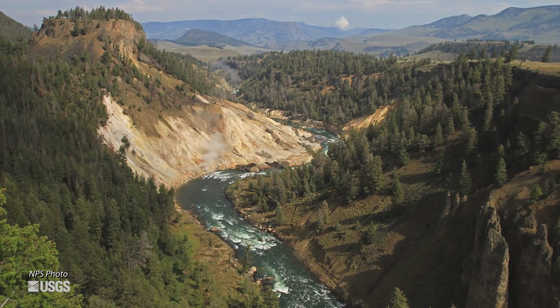Is it true that there's oil in Yellowstone? The surprising answer is yes, not much of it, but it's there. To learn more about that, we're standing at the Calcite Springs Overlook, looking down on the Yellowstone River.